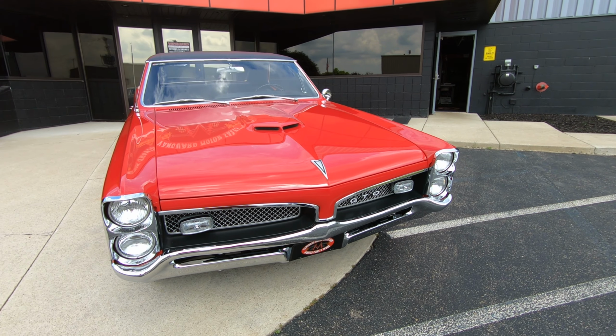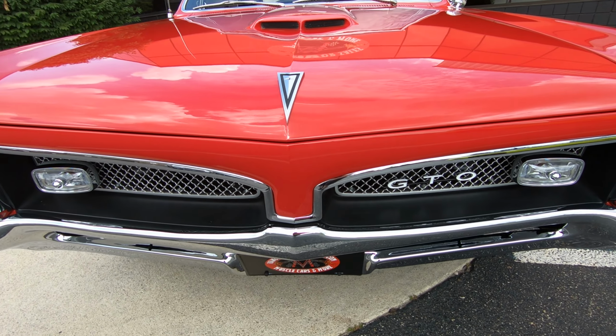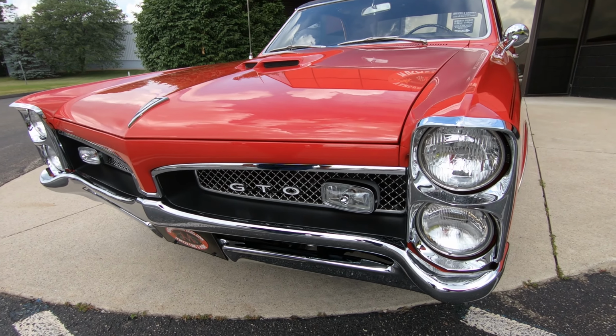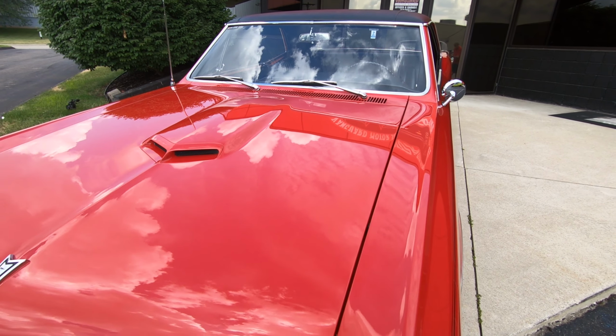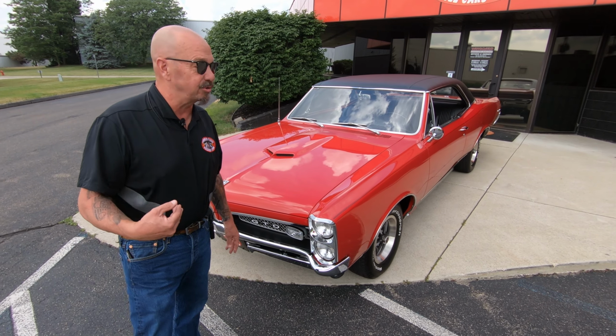She is beautiful. I always check the grille, the bumper, the trim, the headlight bezels. I mean, all of these look like they're brand new. And then the body gaps here, man, you want to talk about straight? Check that out. And then the bodywork and the spray job on the paint, just absolutely gorgeous.